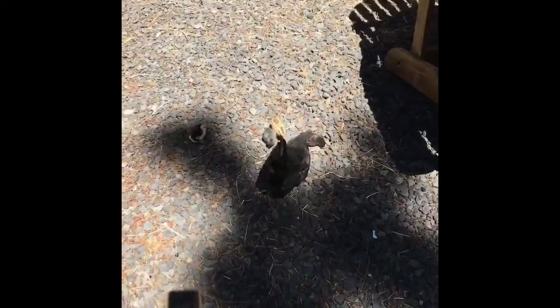Color only hatched out 5. The other 4 of the 9 didn't make it, for whatever reason, but 5 is a pretty good number, I think. They're so adorable.